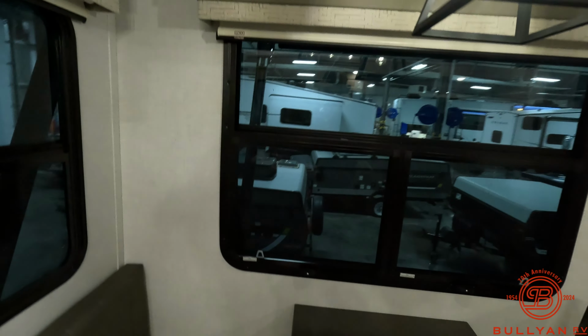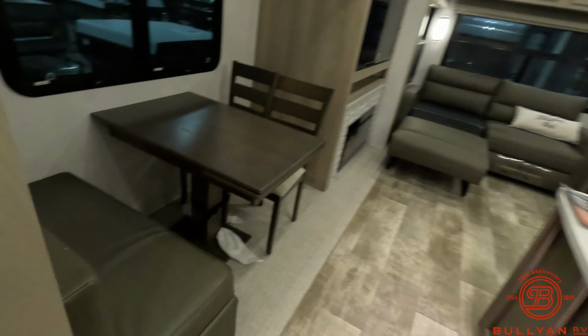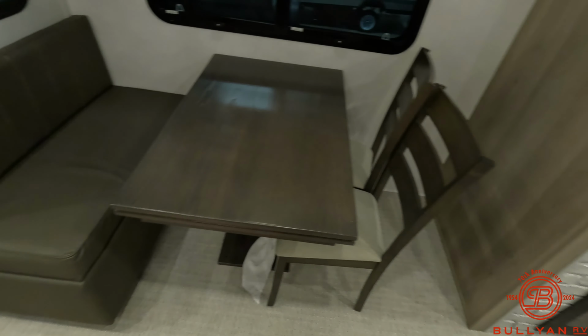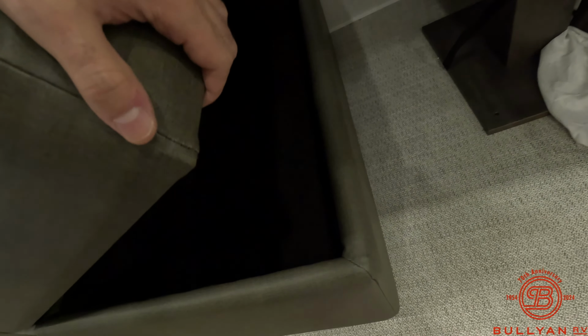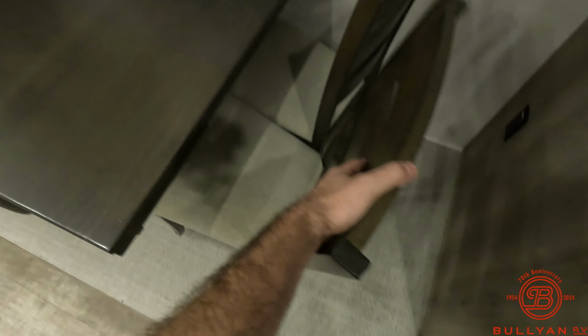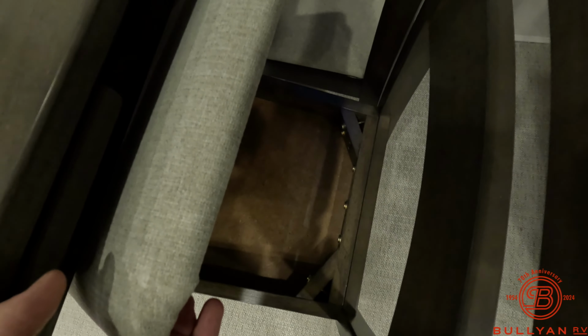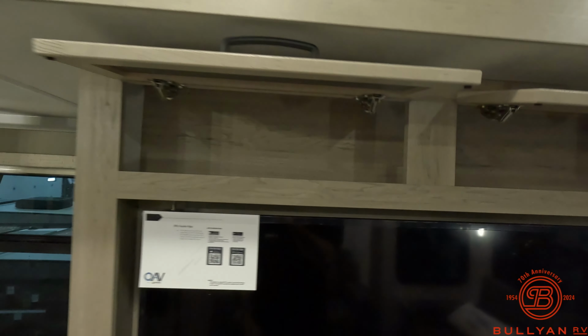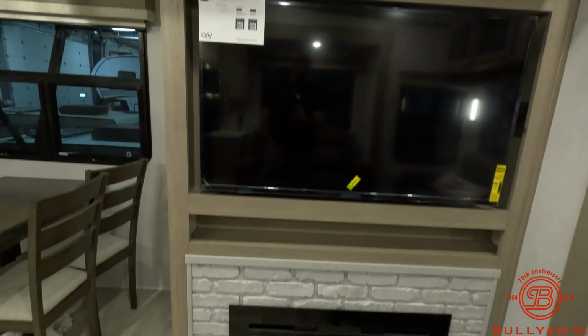But before we get into that, let's take a look at this unit. So right off the bat, nice bench chair combo here for the dinette area. I double-check here, a little bit of storage in there. Pull this chair out here, and those also lift up there. A little bit of storage here above the TV and entertainment system.